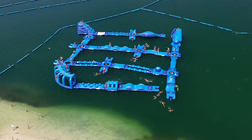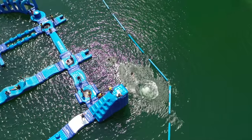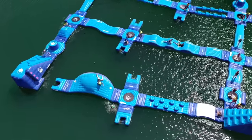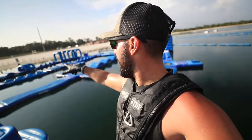We did come out here a day earlier when the course was actually open. We sent the drone up to do a little bit of recon to find the hot spots of where people are jumping off, falling in, and potentially losing the most treasure. After a little bit of research, we determined this pyramid and that pyramid by far have the most jumps. And there's a ninja jump as well, which we'll get into a little bit later.